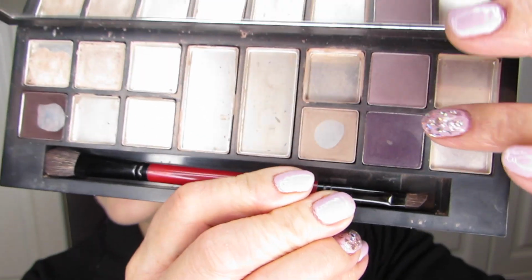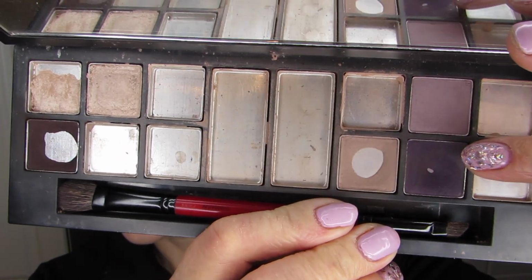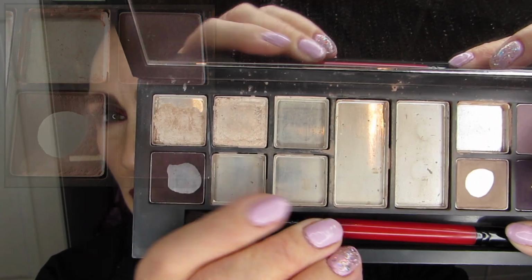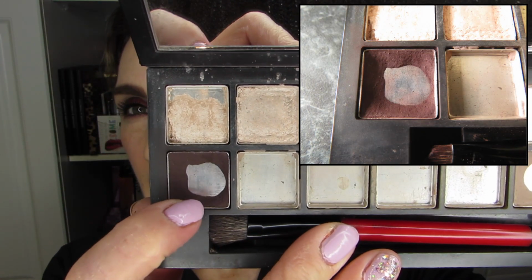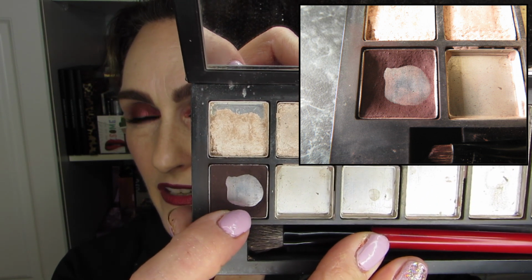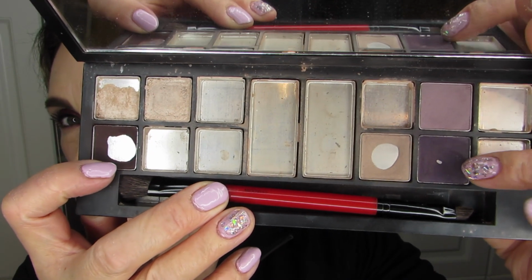Notably, this purple eyeshadow right here does not work anymore. I'm still able to use this one, and this one, and this one in my brows, but I can't use this one or the deep purple as a deepening set of shadows because they have become patchy. This palette is obsolete. It is expired, is basically what I can tell you.